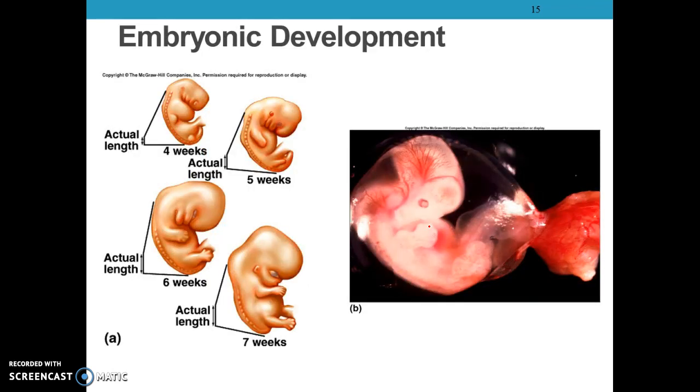So this is showing us 4 weeks to 7 weeks during embryonic development, what that looks like. It says actual length, so that's kind of tricky. What it's pointing to is this arrow right there, which would be the actual length. But that is in your textbook. If you flip to this chapter, you can find this picture. And in the textbook, that would be the actual length. It depends on the size of the computer screen you're looking at how big that section is. So don't read too much into that. But we can see the tail down here.